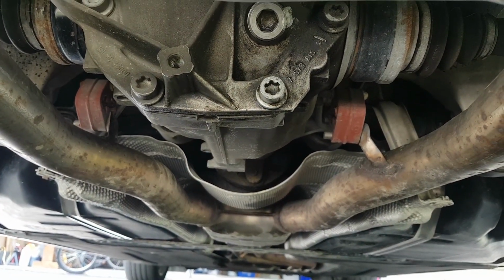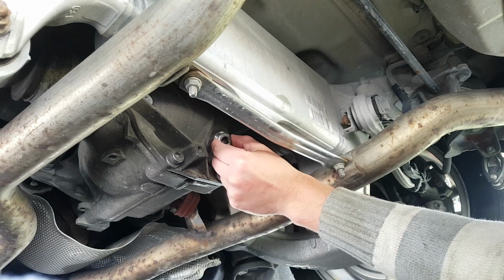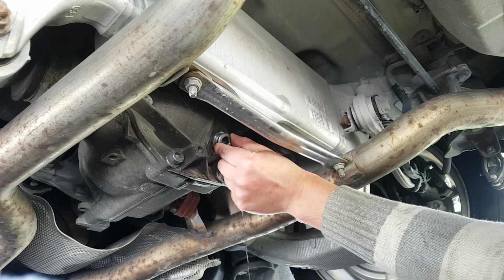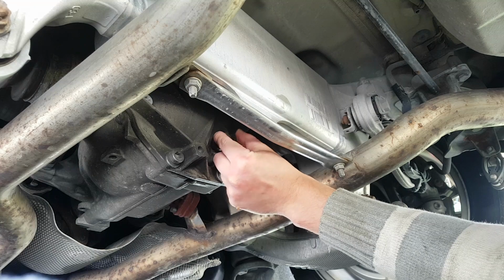I just did, just like I showed you, and let me show you again. Oh, and it is coming out. There you go. As you can see, fluid is coming out.